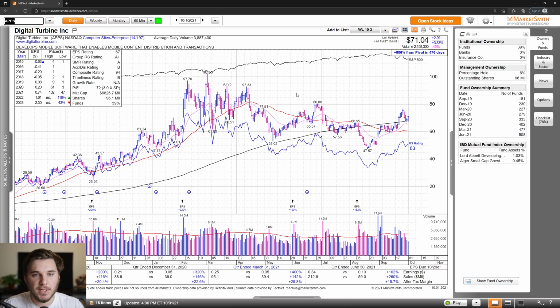Moving on, we've got apps, Digital Turbine, which is changing character a little bit since these high volume gap ups, and definitely trading a lot tighter, as you can see, compared to this wide and loose action as it was just starting to form out this base. Overall, great earnings growth, sales growth, margins the past 4 quarters, great estimates for this year, and nice follow through in 2023, although estimate revisions are down.